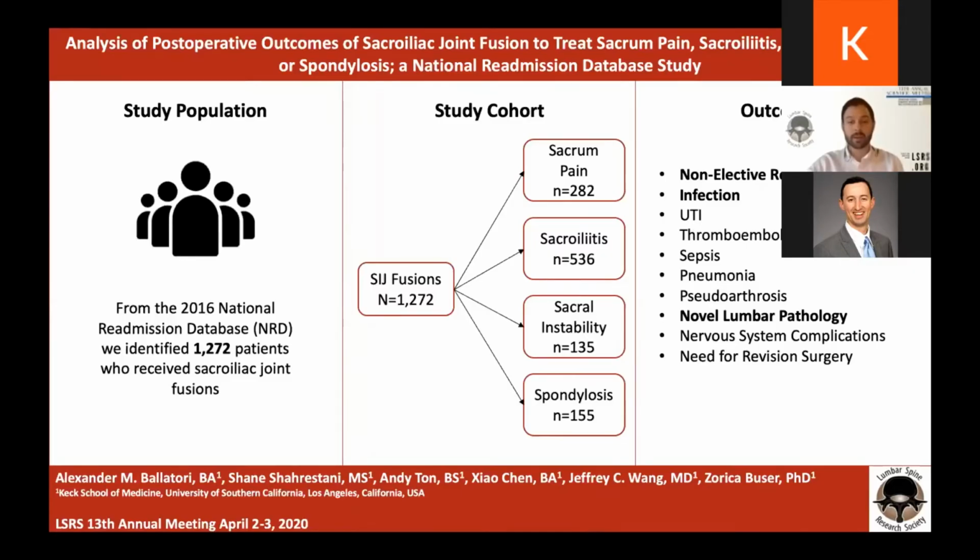So hello, I'm Alex Ballatori. I'm a second-year medical student at the Keck School of Medicine, and this is my project on the analysis of postoperative outcomes of SI joint fusion to treat sacrum pain, sacroiliitis, sacral instability, or spondylosis.